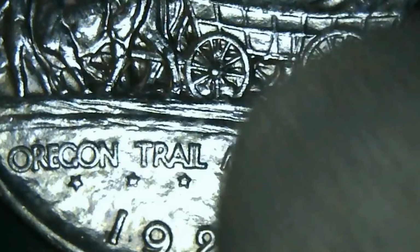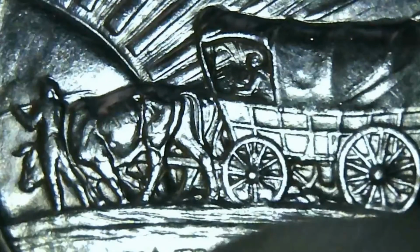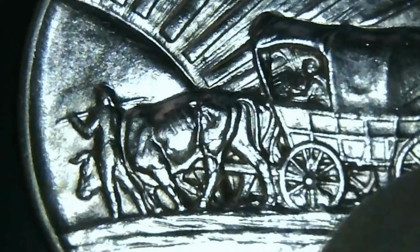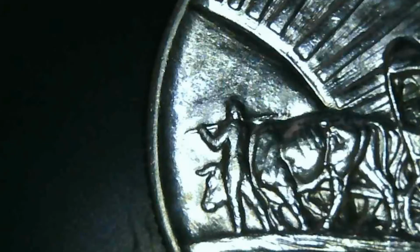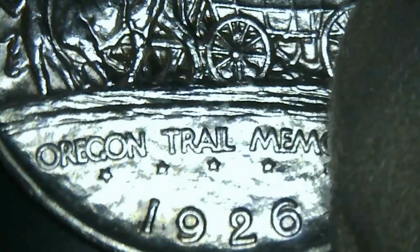Okay, now I call this the obverse. It looks like a reverse, right? But this is the obverse. The designers intended this to be the reverse, and it shows this ox-drawn carriage heading into the setting sun. In God We Trust is there, and we have Oregon Trail Memorial and the date.